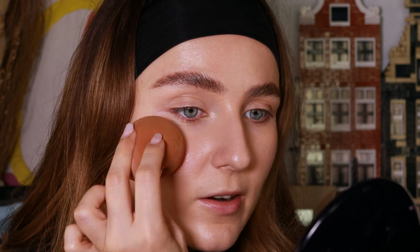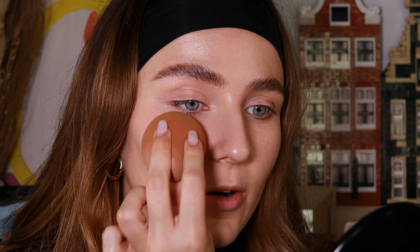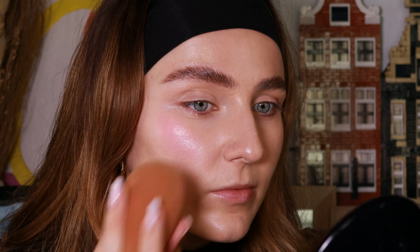Revolution, I'm gonna need a new one, sent, thanks. So what I'm gonna do is put it on the back of my hand, and then dip my brush in here and go like this. Yeah, that's better. But I really like the color.